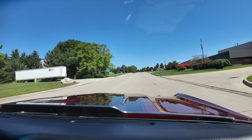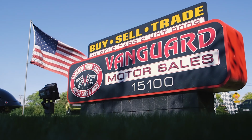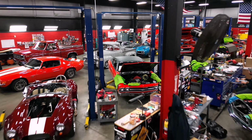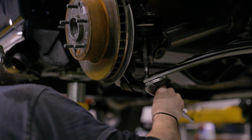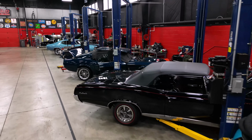So we're coming up on our shop right now. We're located right here in the Motor City at 15100 Keel Street in Plymouth, Michigan. This building is where our team of 15 world-class mechanics inspect and improve every one of our cars. All of our work is done in-house. Our mechanics only service the vehicles we sell.